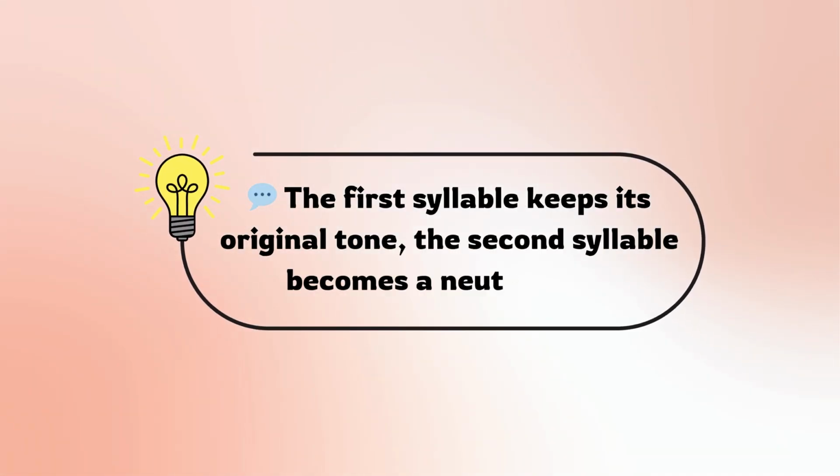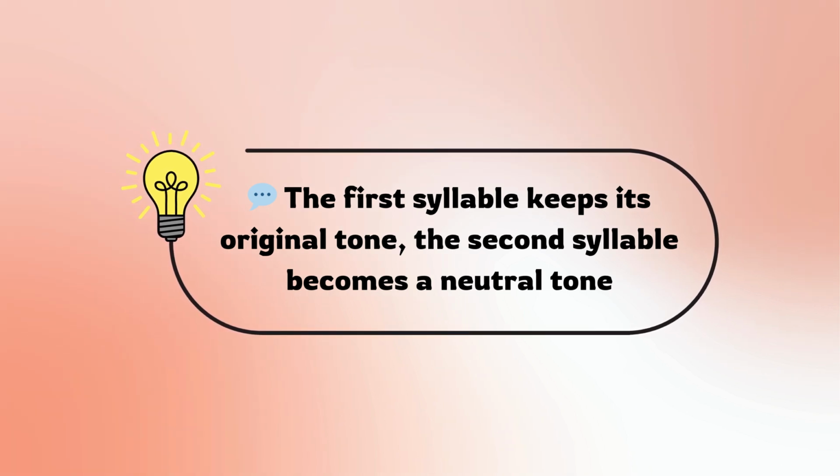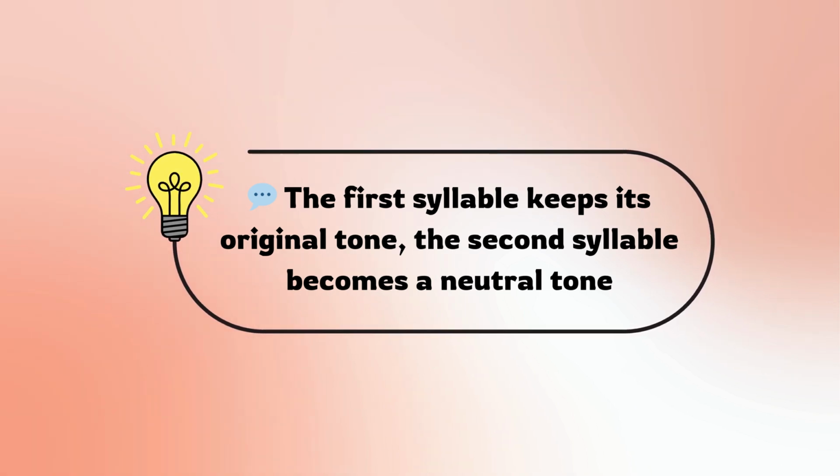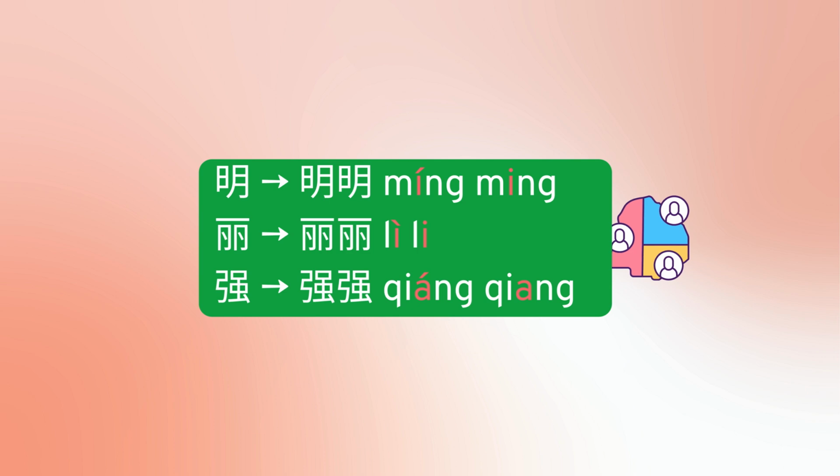Now for pronunciation with regular names, generally follow the same pattern as verbs. First syllable keeps its tone, second becomes neutral. So 明明，丽丽，强强. Keep in mind this can vary by region and speaker, but this pattern will serve you well in most situations.